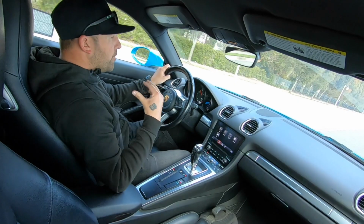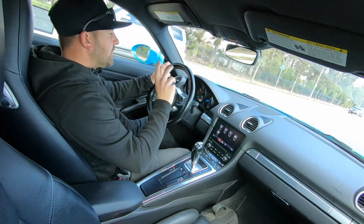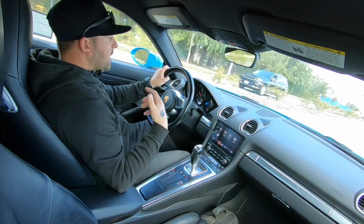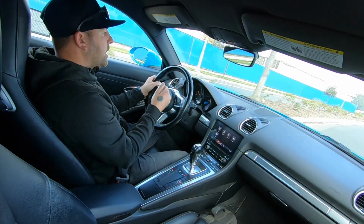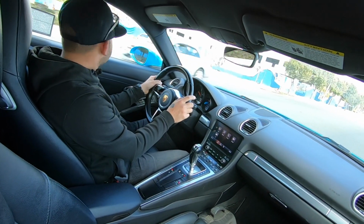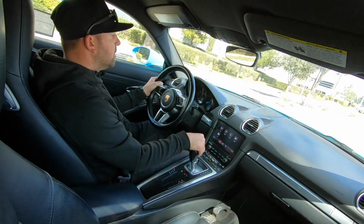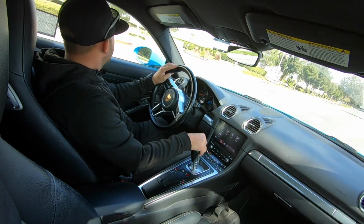What I also like about Porsches, pretty much all the Porsches, Macan not so much, Cayenne not so much, is you can see the tops of the fenders. I like that. I like that in the Taycan. It gives you this sense that you're at the front of the car, and that placement of the vehicle is very easy. So we're going to start shifting it manually here. We'll go through this industrial complex.